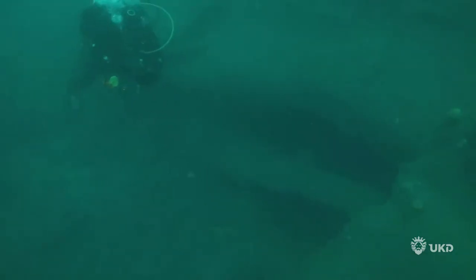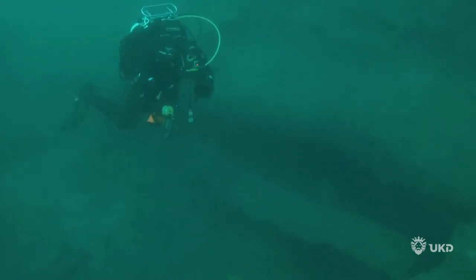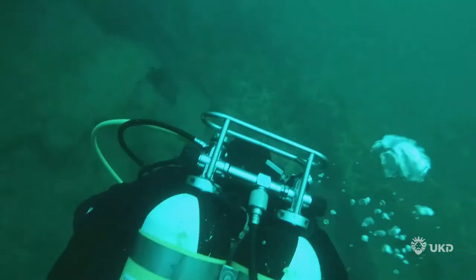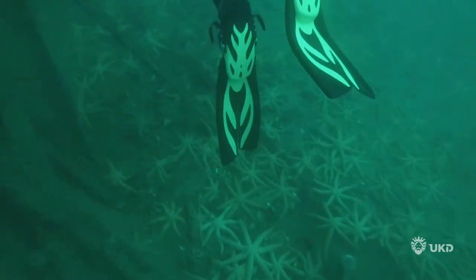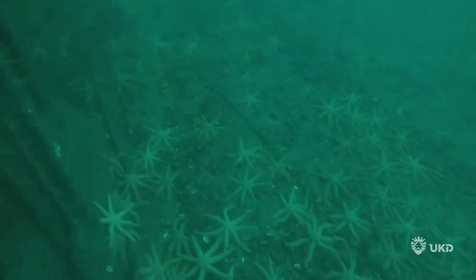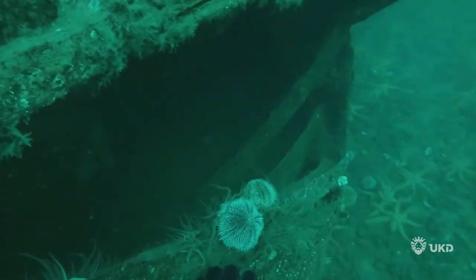Now, we were also told to look for the rudder, and I'm not sure if that plate in the bottom right-hand side of the shot is the rudder. It doesn't look like a rudder to me. It looks more like just a plate that's fallen off, but if that's not it, then I don't think we really saw it. I'm still mesmerized by this starfish. I don't know what a collection of starfish is called, but I think horde is definitely the right word for it, because that's what it reminded me of. There was just a horde of them.